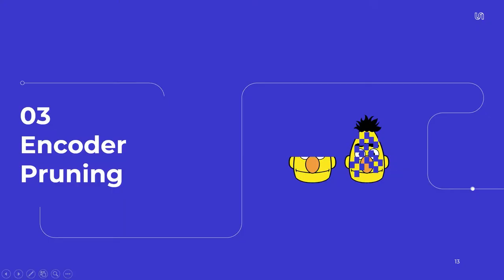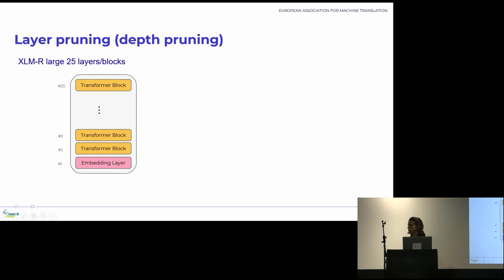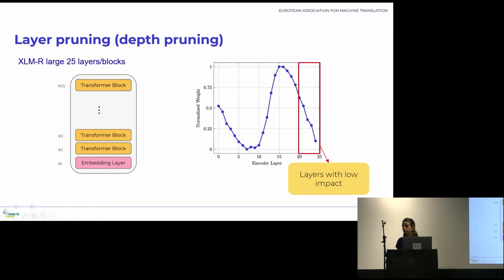Talking about encoder pruning. So our encoder model, the XLM-RoBERTa Large, has 25 layers. So one thing that we can see is the normalized weights, so the weights of each of the layers that COMET learns when we teach the task. And we can see that the top ones start to have lower and lower weights. And these are the ones that we want to prune, because if you prune the top layers, then we are not going to affect the deeper ones that are actually the ones that contributed more to the MT evaluation task.